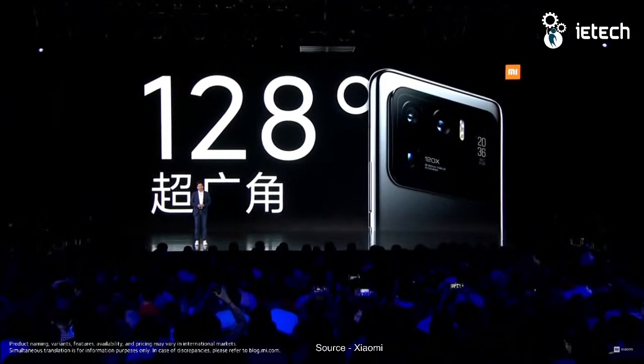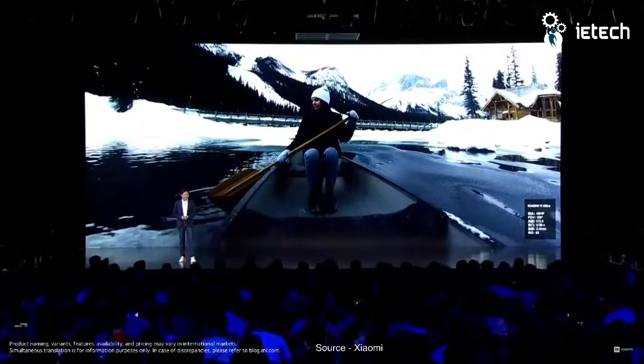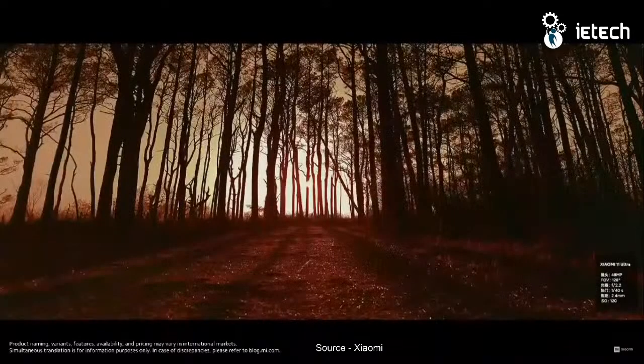So you can use this periscope lens to take very beautiful scenery pictures. Next is the ultra-wide-angle camera. It can reach up to 128 degrees. The first picture I would like to show you is a beautiful girl sitting in the boat, and the snow has yet to melt. And you see, in the ultra-wide-angle camera, everything looks magnificent. And these are two horses standing on the sandhill. And you see the clear sky and the vast land.